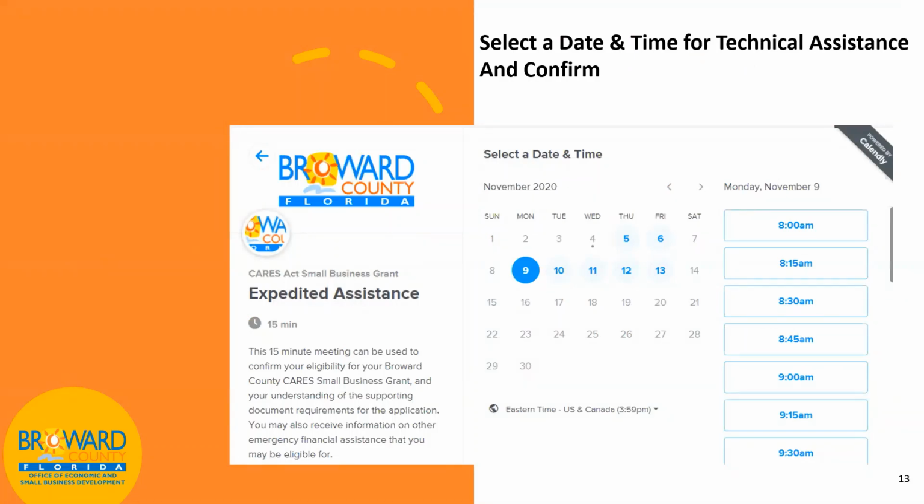Once you have selected your assistance type, you will be provided the option to select a date and time for your technical assistance. Please select an available date that is identified in blue and a corresponding time that works for you. Once you have selected your date and time, you will be given the option to confirm so that your appointment can be scheduled. Please make sure you write down your date and time or add it to your calendar to ensure you do not miss your scheduled appointment.